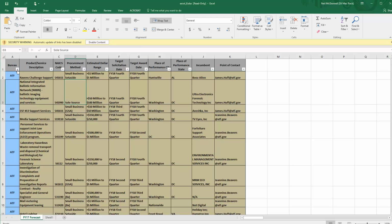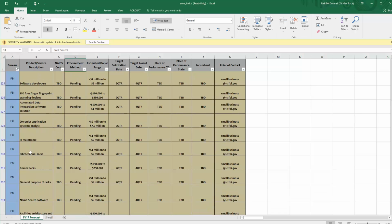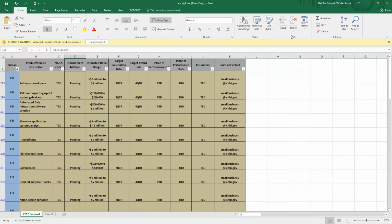This is handy, so if you target a particular organization, like let's say the FBI, here's the FBI's forecast. I'm going to maximize this screen. So there's 100 opportunities at the FBI. I mean, that's handy to see. If you're coming over here, this is pretty handy too.